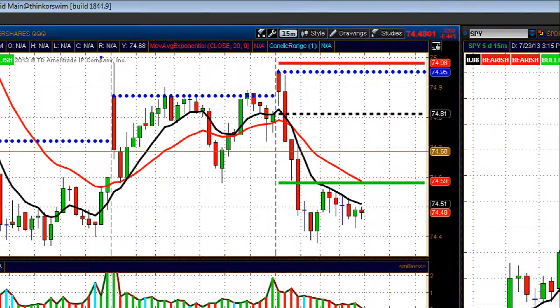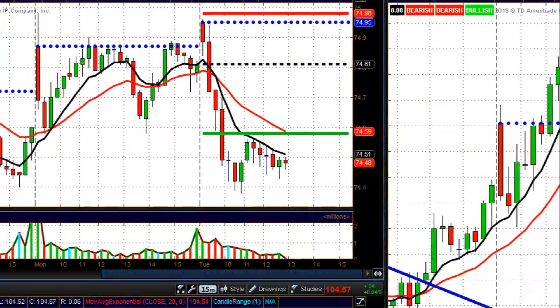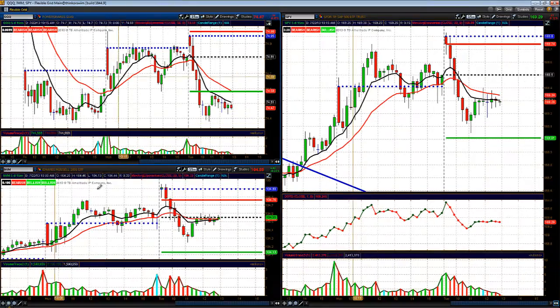Starting off with the triple Qs, same thing, opened up, sold off. Only index that's broke below the previous day's lows, and it has not been able to get back above that previous day's lows. So we've got to keep on watching this. If it breaks back above the 74.59 area, this thing can maybe start trying to make a move back towards positive. If not, look for a move back down towards the lows.